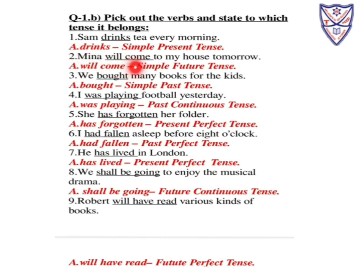Number two, Meena will come to my house tomorrow. So over here the verb is will come, which stands for simple future tense. Now over here the verb will come shows an action that will be done somewhere in the future time. Therefore the answer is simple future tense.